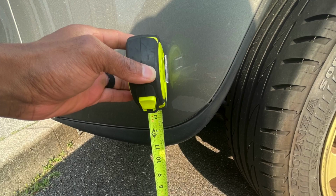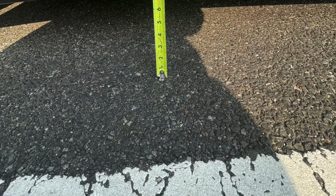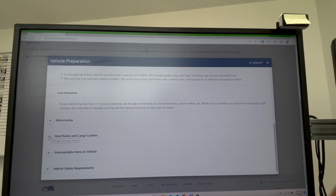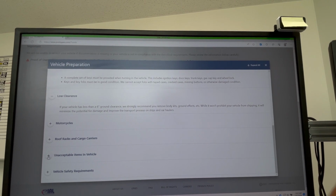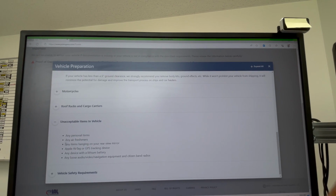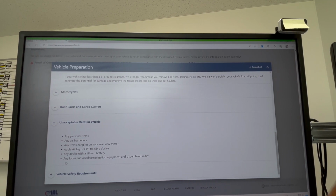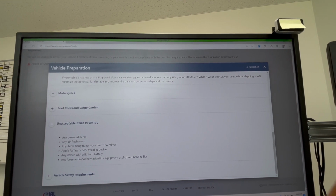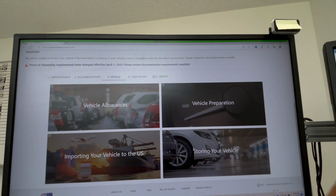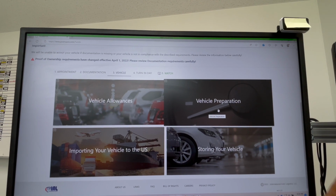Low clearance. If your vehicle has less than a 6 inch ground clearance, we strongly recommend you remove body kits, ground effects, etc. If your vehicle has a roof rack and it's removable, you have to remove it. Unacceptable items in the vehicle: any personal item, any air fresheners, any items hanging on the rearview mirror, Apple AirTag and GPS tracking devices, devices with lithium battery, any loose audio, video, navigation equipment, and citizen band radios. So these are basically how you get the vehicle ready for shipment. Just clean the vehicle and remove all your personal items out of it.